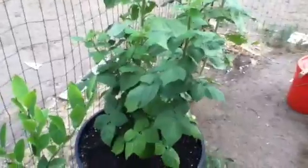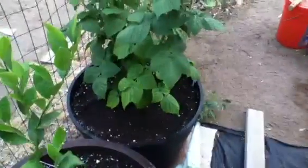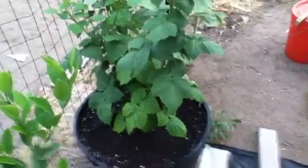The raspberry plant, it's just gone crazy because it's really growing and growing and growing. I might get one tiny piece, or there's one tiny piece that's from last year, so might get some raspberries this year.